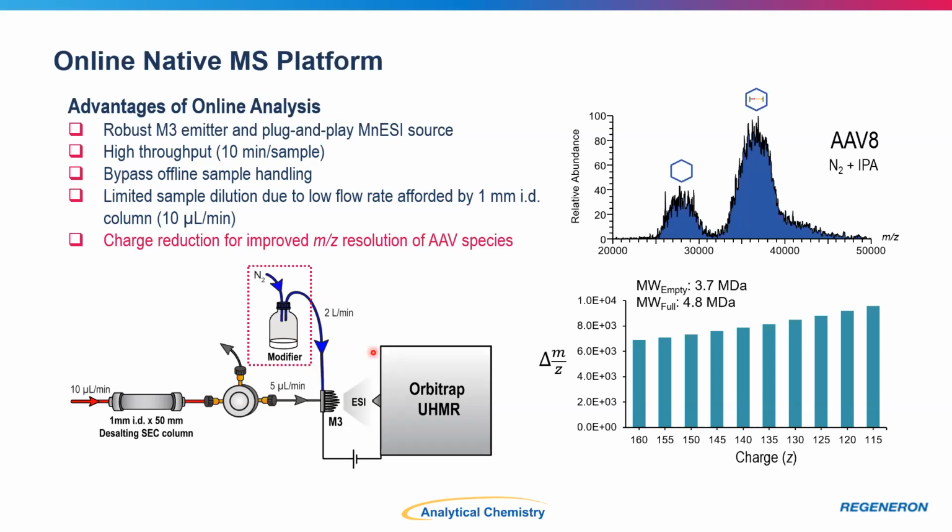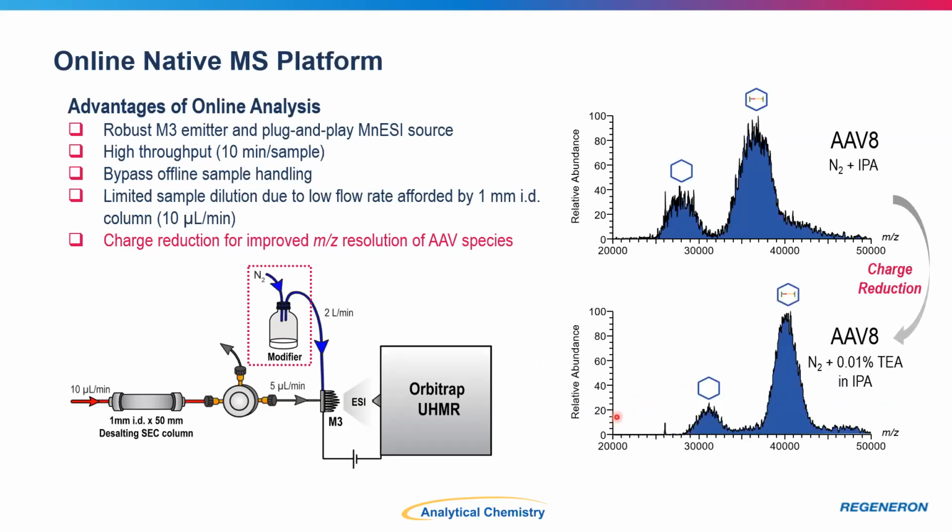And so just to illustrate this point, let's consider this spectrum shown on the top for AAV8. And this shows the presence of both empty and full capsids. In theory, by decreasing the overall surface charge of the differentially loaded capsids, we should start to see greater separation in the M over Z space based on their relative mass. And so as you can see here in this spectrum on the bottom, we are able to achieve this effect by adding a volatile charge reducing agent directly to our desolvation gas setup.